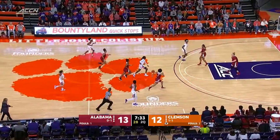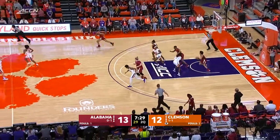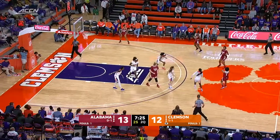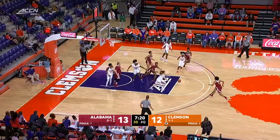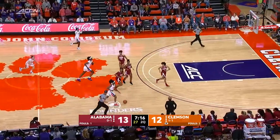Racing within the forecourt. Here's Thomas. Thomas puts up the floater. No good. And Abrams gets the rebound. She'll push it the opposite way against Thomas. Benjamin. Lewis the three. Off the back of the rim. No good. Spray able to come away with the rebound. Pushes it off to Mertens.